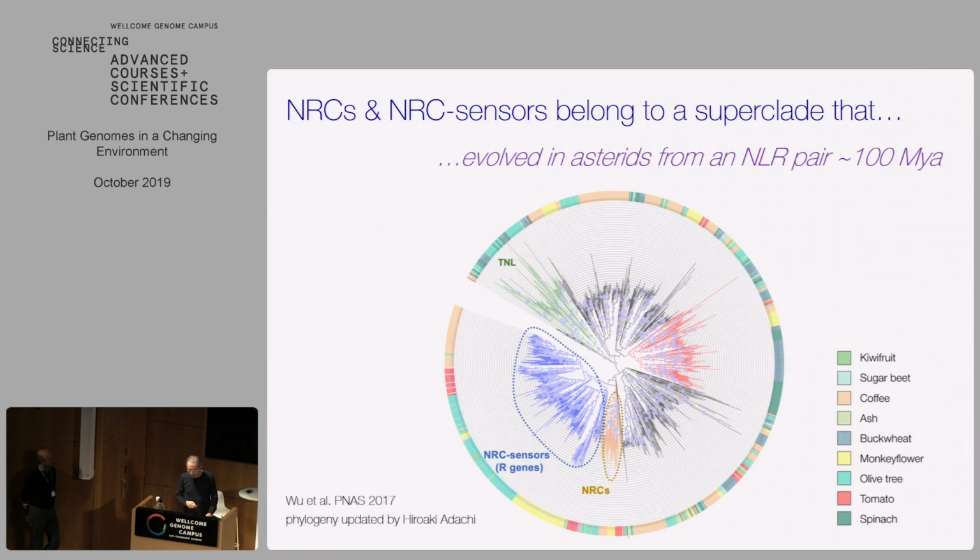So back to this tree. No, the helpers are always in this clade, and the sensors are always in this clade, even with those clustered ones. So even NRC0, NRC6, NRC4, all those I talked about, they're all in this clade, and their sensors are always in this clade. So they originated from a pair, which was probably the NRC0 and a sensor. And then throughout evolution, they all diversified, but the helpers stayed helpers, and the sensors diversified and expanded as sensors. So that's why I'm talking about subnetworks that are embedded in this phylogenetic framework.